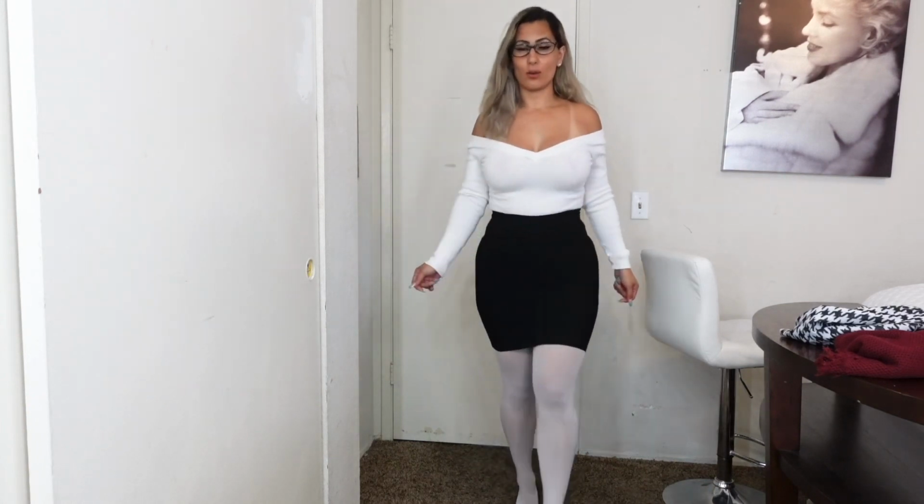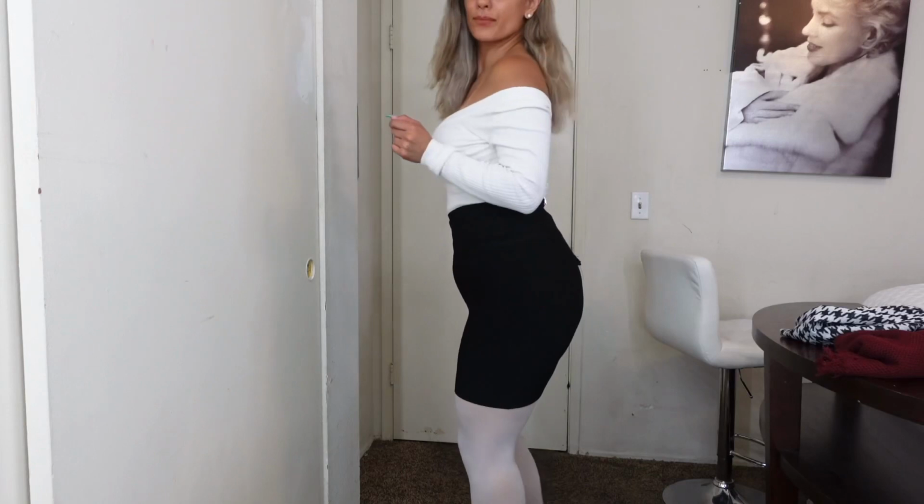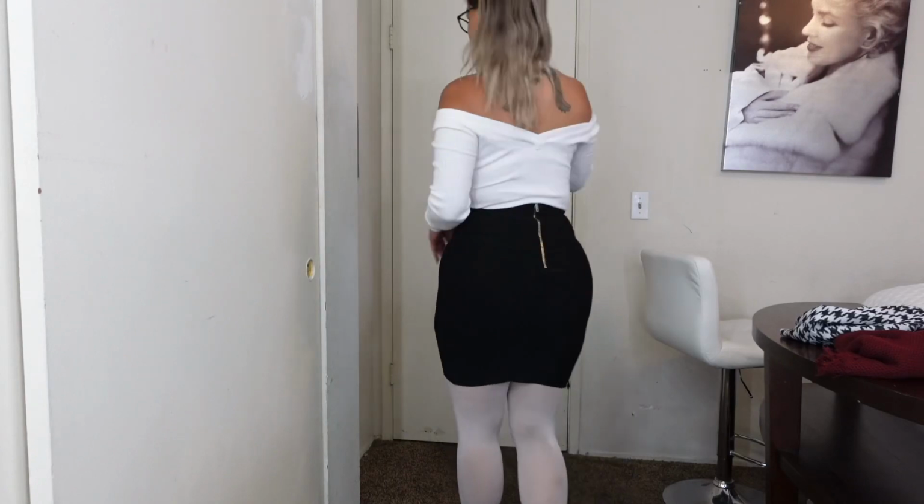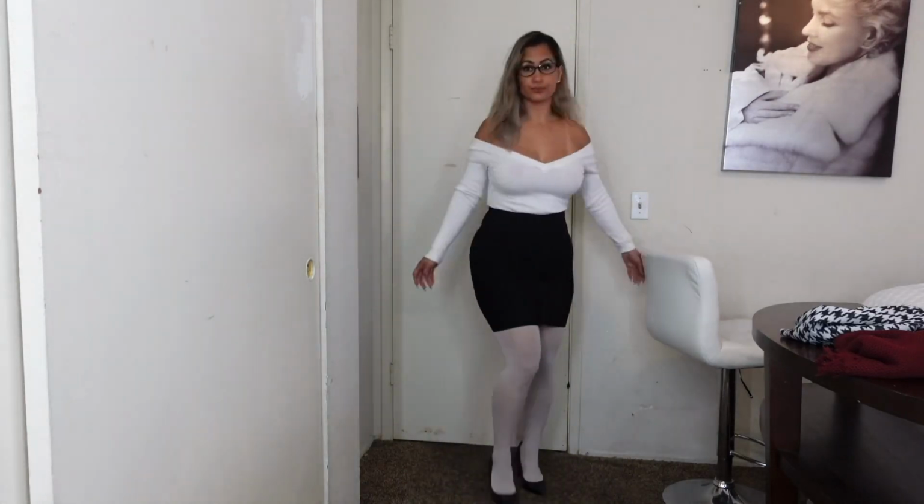Okay, so this is number one. I mean, this is number two skirt, which is a long vibe. I really do like this a lot with this whole outfit. It is gorgeous. What do you think? Comment down below on which one you guys like. It caresses my body on the bottom perfectly, and it's a vibe for me.